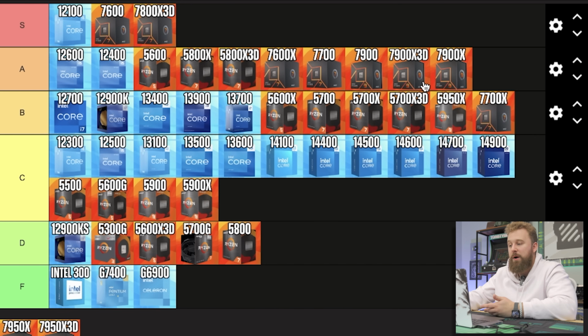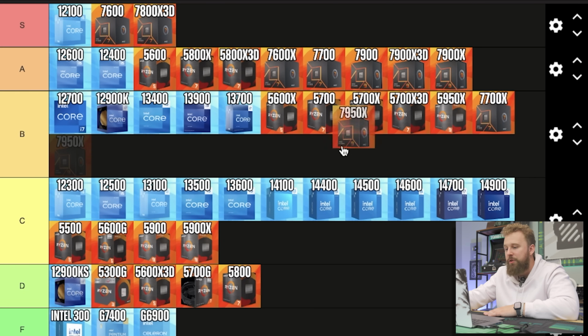If you're a live streamer, I would probably recommend, if you aren't running a two PC setup, a 7900X3D. But the 7950X and the 7950X3D, sometimes you can find both of these CPUs cheaper than the 7800X3D because of just how awesome the 7800X3D is for gaming. So because of that, those are gonna be B tier for me. Both of them will be B tier.